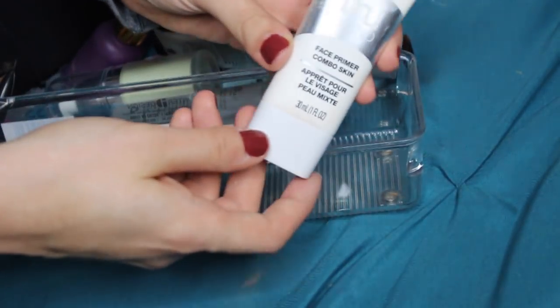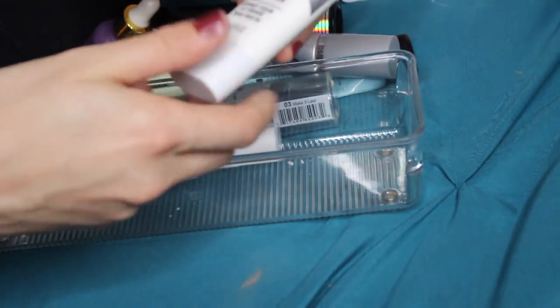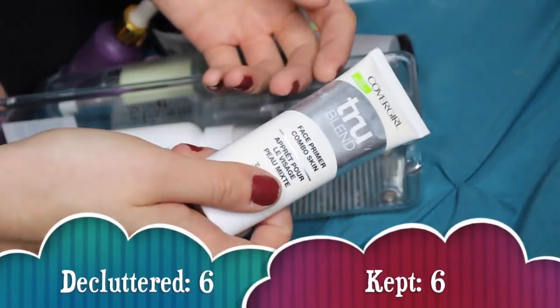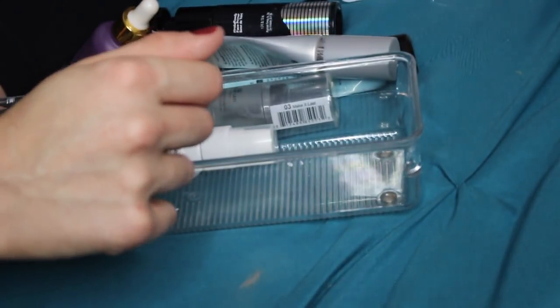This is by CoverGirl. It's the True Blend Face Primer for combo skin. This one has been opened. I'm going to see if someone in my life wants this. I'm gonna pass that along.